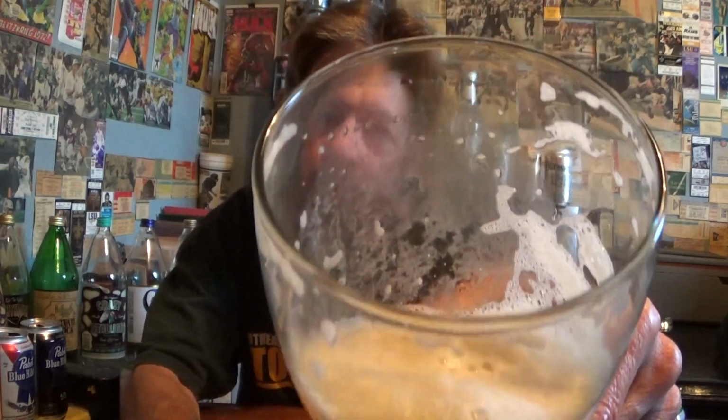The fruitiness. It's got some real nice brewing company features, like you're in the brewery while you're drinking it. It's sort of like an experiential beer.